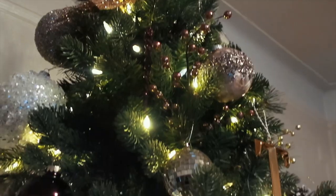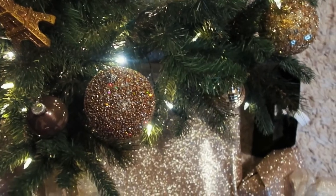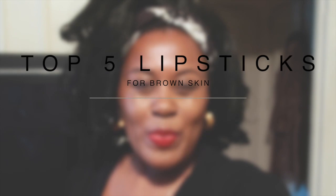'Tis the season to wear red lipstick. Okay, honestly, who am I kidding? It's always the season to wear red lipstick, but people tend to wear it more during the holidays, Valentine's Day, and we are right in the middle of that. Christmas is a few days away, Valentine's Day is a few months away, and I just wanted to give you guys my top red lipsticks, specifically for brown skin.